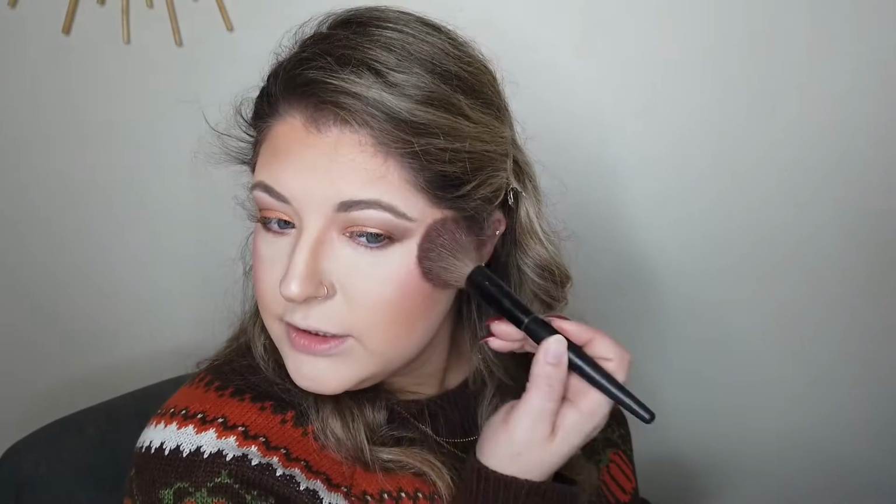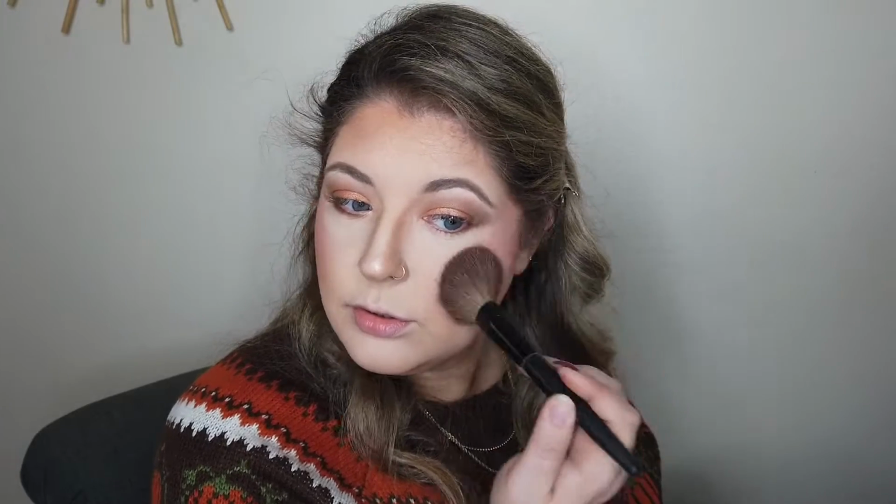I feel like it may be a hair pinker than I was expecting it to, but it's beautiful. Like, I love, love, love this shade. Love a good neutral blush.